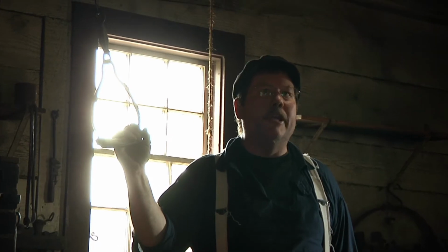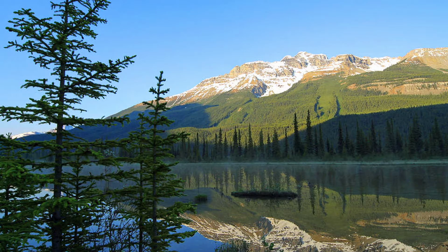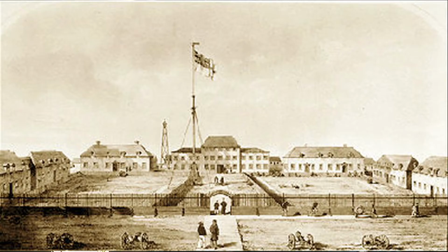The trail was basically a series of canoe rides, though. It was canoeing up the Columbia River to the headwaters of the Columbia to what's now Jasper National Park, and then hiking over the Rocky Mountains to Edmonton, and then down the Saskatchewan River to York Factory, which was a post similar to this, a little larger than this, on the southwestern shore of Hudson's Bay.